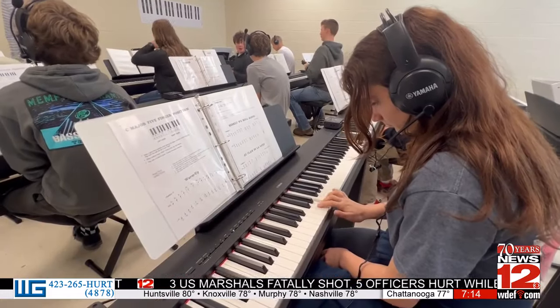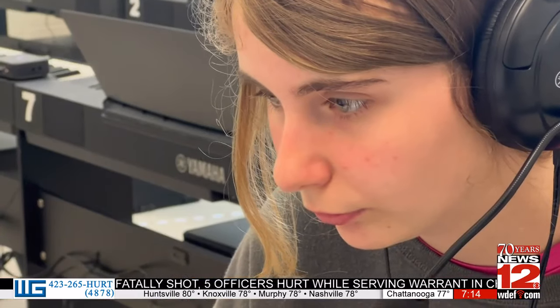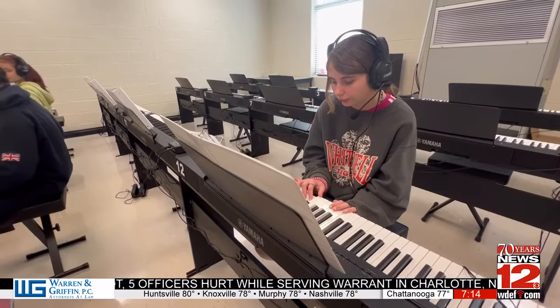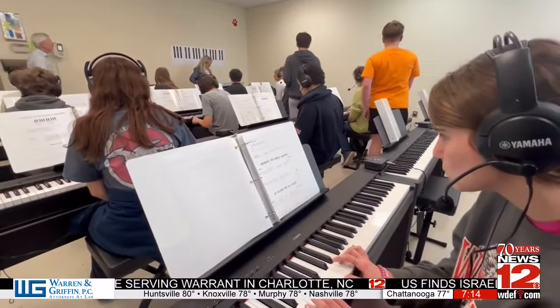Most of our students probably don't have an opportunity to take private piano lessons, or maybe are not financially able to fund that or to purchase a piano at home. So this gives them that chance to learn some piano skills. And they're always interested in learning to play all kinds of instruments, but they're especially interested in the piano. They want to learn piano just to be able to play a few songs even, you know.